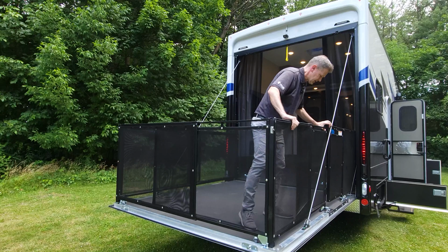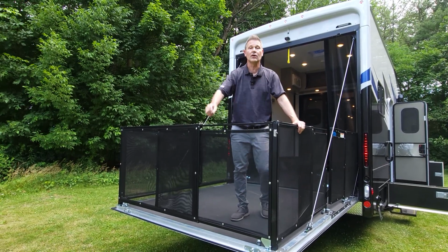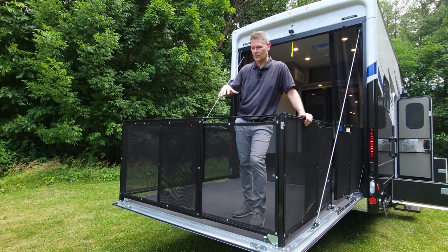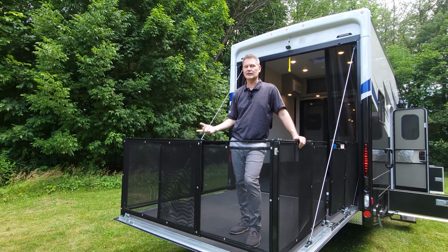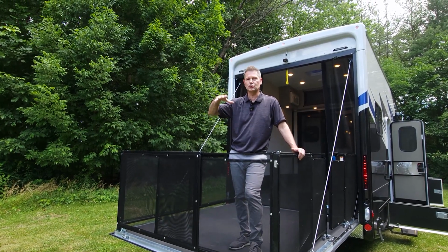And then you have everything locked into place, and now you are safe on the patio. Love to see photos of people in their Outlaws. They'll set this up over a lake and they'll stand out here and they'll fish. Or they'll set a grill up here, or a table. Whatever you want to do, you can do it from here.